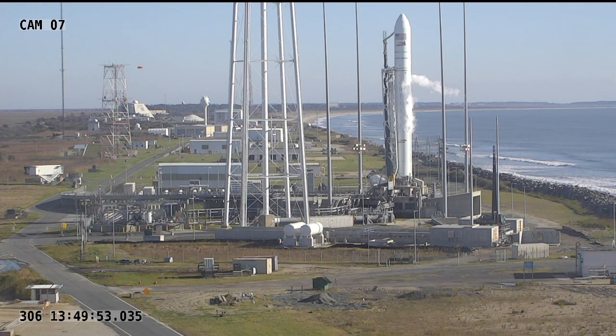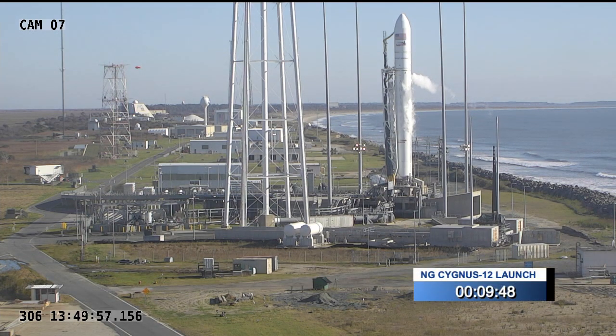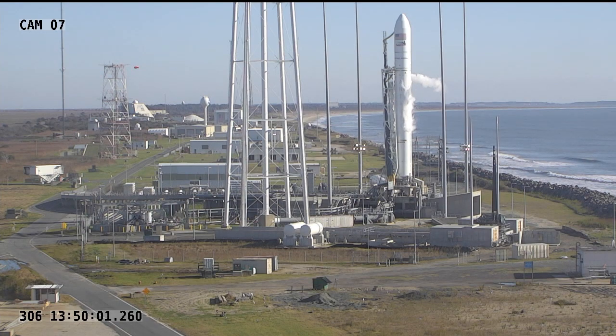Just under 10 minutes until launch of Antares, things continuing to proceed smoothly throughout the countdown this morning. Once we get to the launch, the first thing that will occur is the stage one ignition. You'll see liftoff just a few short seconds afterward, and those main two engines will burn for about 3 minutes and 18 seconds before cutting off, and stage one will separate from the rest of Antares.